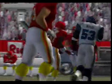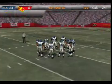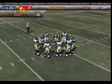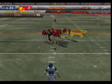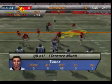I'll tell you, they always say it. You have to come away with something when you get down inside the 20. The teams that are successful in this league almost always get some kind of points when they move down here. Maybe they only kick a field goal, but they usually get something. That's a heck of a lot better than coming away with no points at all.